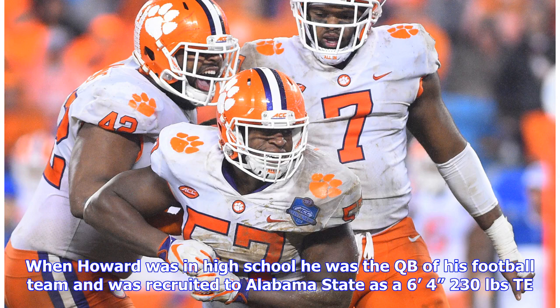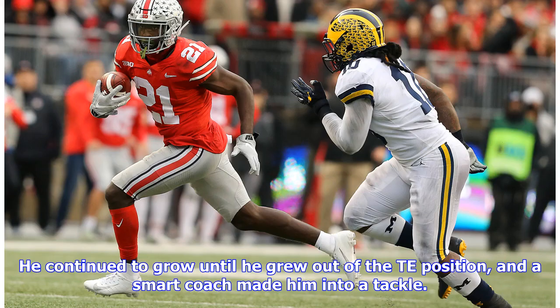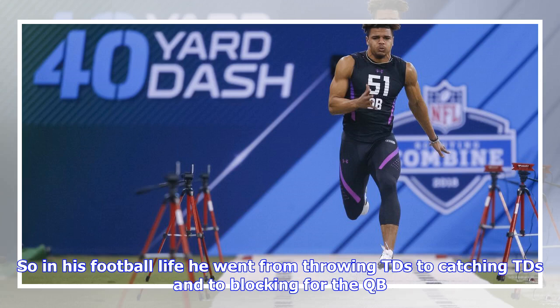When Howard was in high school, he was the QB of his football team and was recruited to Alabama State as a 6 feet 4 inches, 230 pounds TE. He continued to grow until he grew out of the TE position, and a smart coach made him into a tackle. In his football life, he went from throwing TDs to catching TDs and to blocking for the QB.